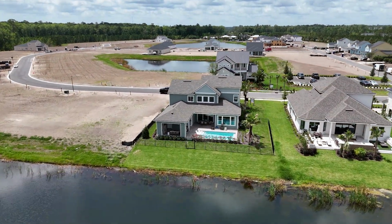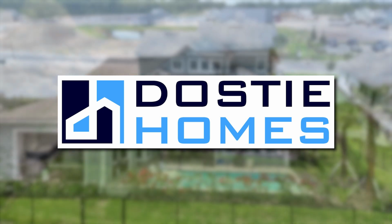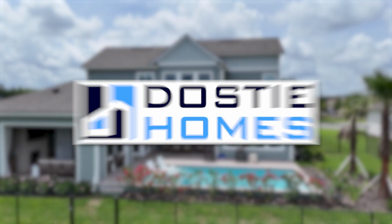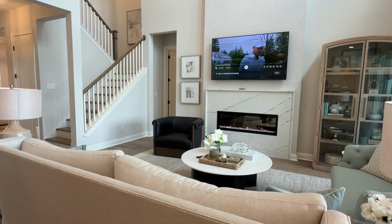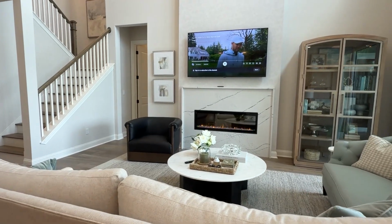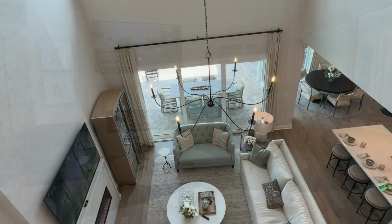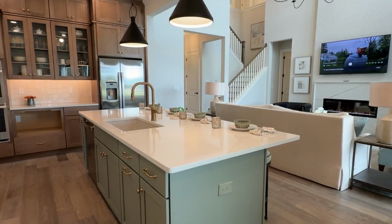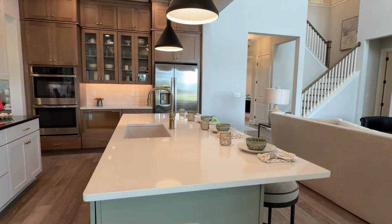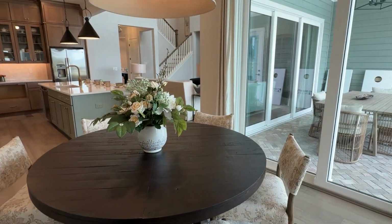Well, this specific model was built by Dosty Homes, and Dosty Homes is a family builder that has been building here for quite a while, but they are a local builder as well. Like I said, they pride themselves on their attention to detail and on their consumer experience, and really making sure that you have the home that you want at the end of the day. In addition, they constantly are creating new floor plans to be able to fit what you and your family's wants and needs, because floor plans that were good 5, 10 years ago may not be what people want nowadays. So I do appreciate that when it comes to a builder.